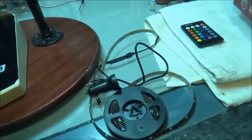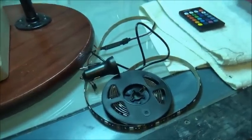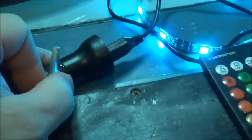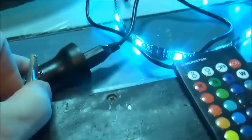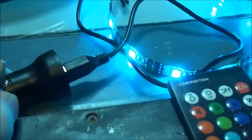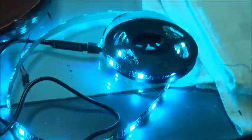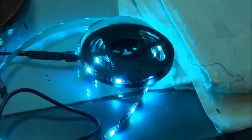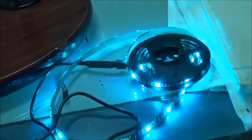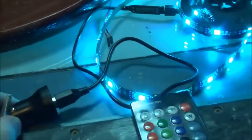So let me show you how easy that is to work. Okay, so there you go. I'm holding the wire here because the alligator clip doesn't have enough room to grab onto, but running power out to the plug, and there you go, teal lighting, and I can lay that inside there and everybody's happy. So now all I need to do is physically affix these things together.